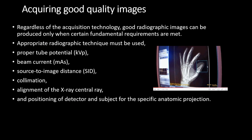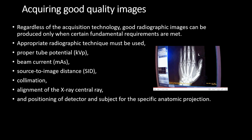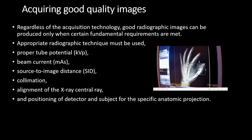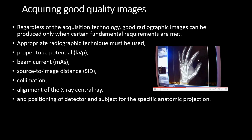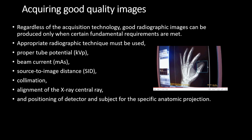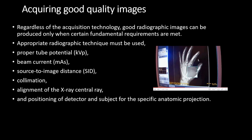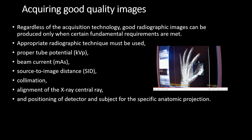It's not as hard or complex as it sounds. Acquiring good quality images should be something that you do routinely, regardless of the acquisition technology. Good radiography images can be produced only when certain fundamentals are met. It's very simple. If you do basic X-ray well and understand the principles of X-ray, you can succeed in any imaging environment.